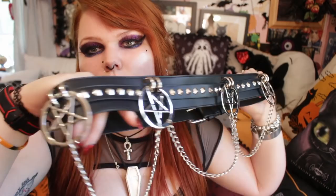I do try and stay away from inverted pentagrams, but I'm not so superstitious that I would not wear this because of it, if that makes sense. So it has these four very large metal pentagrams. I'd say they're probably around 5 or 6 centimeters in diameter. They are very big, and they are solid metal. They're also a cold metal as well.